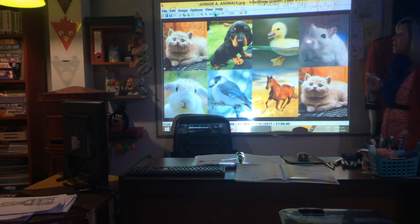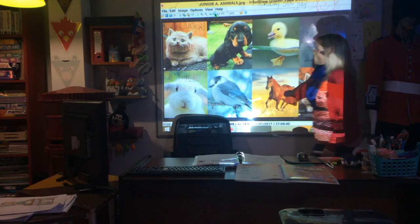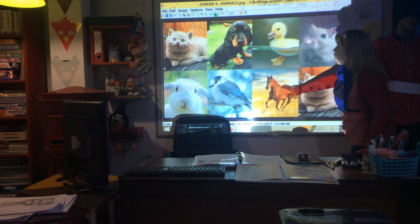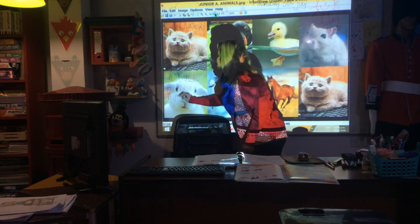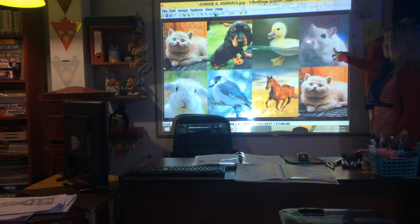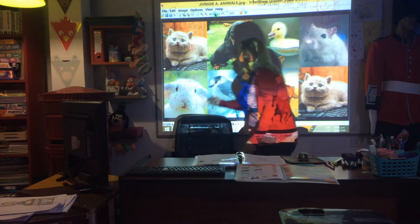Responde en casa cuando la teacher dice, ¿eh? Okay, so we have a bird, we have a cat, we have a dog, we have a horse, we have a duck. What's this? What's this? It's a rabbit. A rabbit. And what's this? What's this? It's a mouse, a hamster, parece, ¿eh? A hamster, hamster, yes, okay.